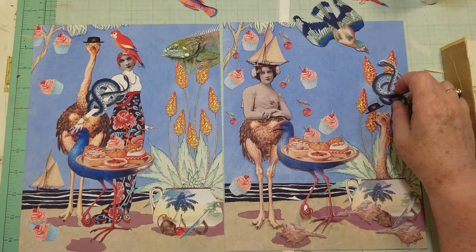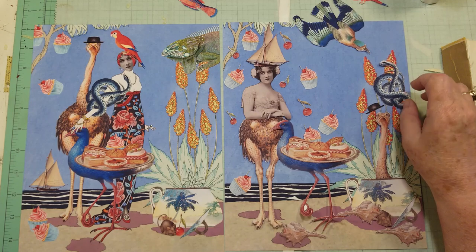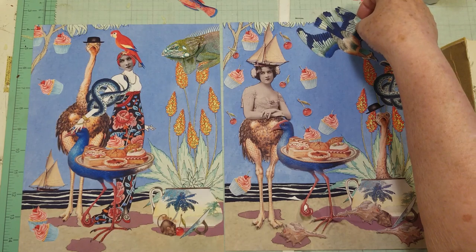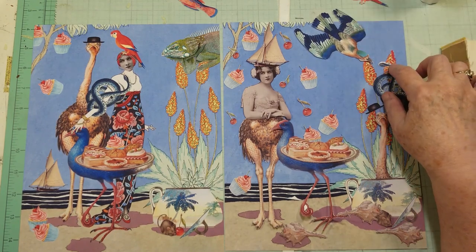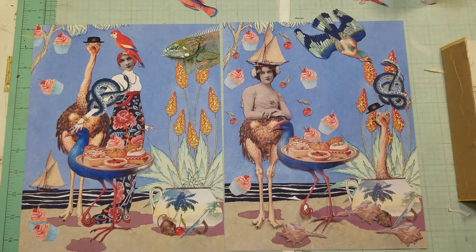Snake be wrapped around this part of the flower, and the bird be taunting him. That might work.